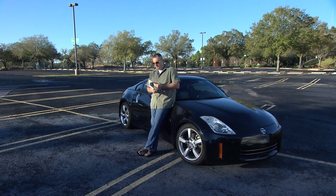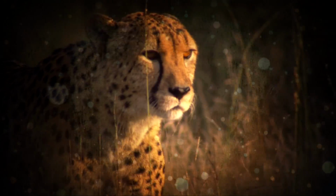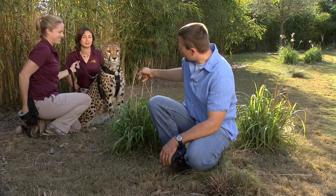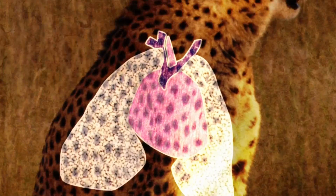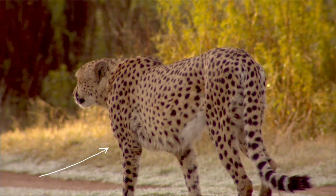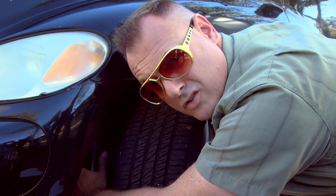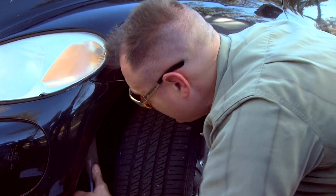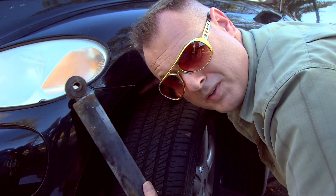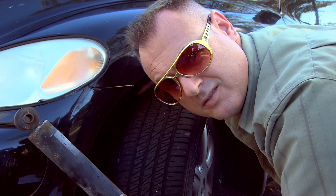High torque engine, performance handling, aerodynamic, sleek and beautiful. Sounds like my cheetahs. Check it out. A cheetah's chest is supersized, with room for an extra large heart and lungs, which generates power for the muscles. The legs are long and slender, with extended tendons. And those tendons really kind of act like shock absorbers. Keep in mind that the cheetah really needs the performance handling package.